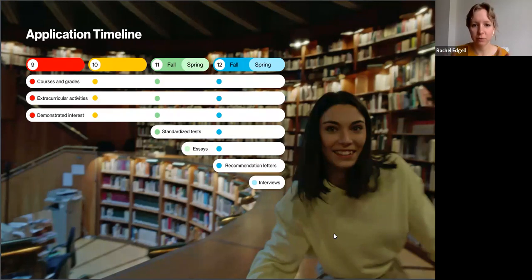So that's roughly when all of this work comes to a head. So that would be the application timeline. But I would say, again, for most of my students, I try to have everything finished before they even go back to school, or at least 90% finished, just so that you don't have to worry about finishing essays and studying for the SAT and whatever it is on top of all of the stuff that you're doing at school. So that would be the overall timeline.